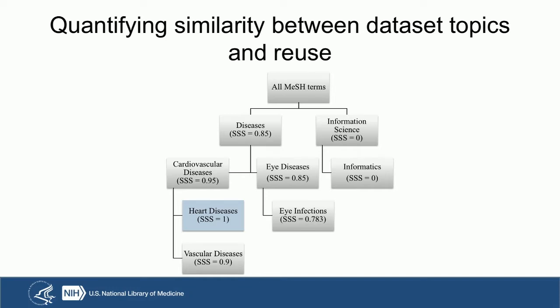Because the MeSH ontology is in this sort of tree form, we can quantify the similarity between two terms. Suppose that we have a data set that is described as being about heart diseases, and the reuse request is also about heart diseases. Those would have a semantic similarity score of 1, exact same topic. On the other hand, if the reuse request was about something like informatics, that's on a completely different branch of the MeSH tree, so that score is 0, they're nothing alike. And in between, things could be more or less similar, depending on where they fall on the MeSH tree, and therefore how conceptually similar they are.